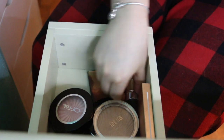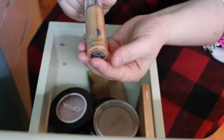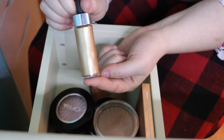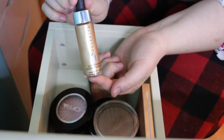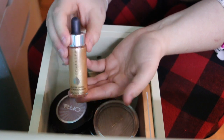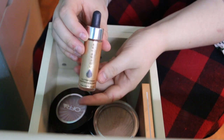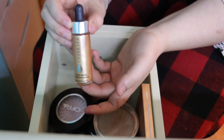So next is the only liquid highlighter that I have that I'm definitely keeping. This is the Cover FX Glitter Drops. I got these in a BoxyCharm a really long time ago, and I use these in the summer. I don't use a lot of liquid products or cream products in the winter because I have oily skin. It just works better for me in the summer when I can use dewy spray and things like that so I don't look as greasy and oily.